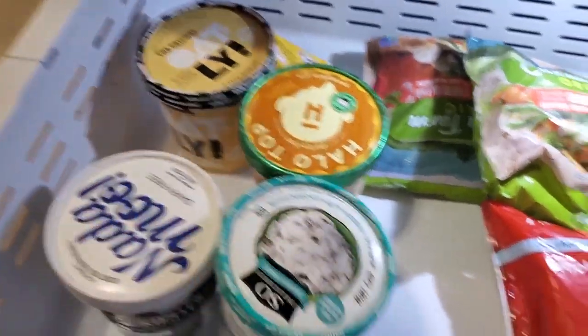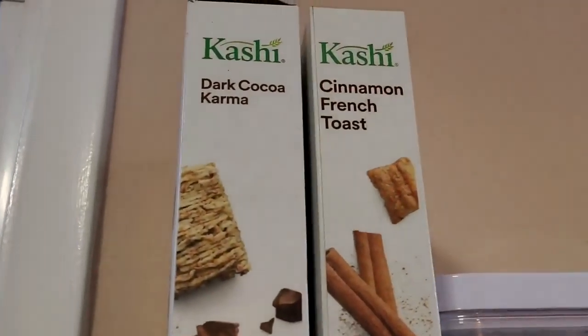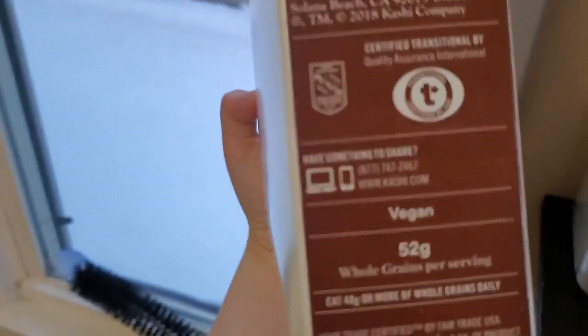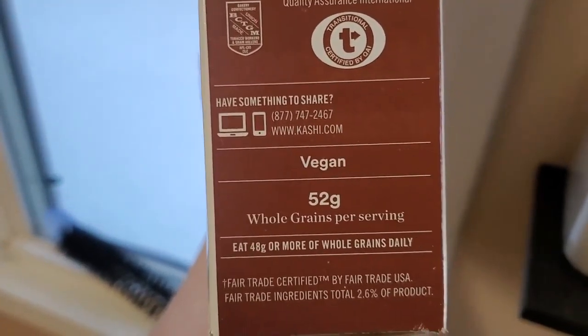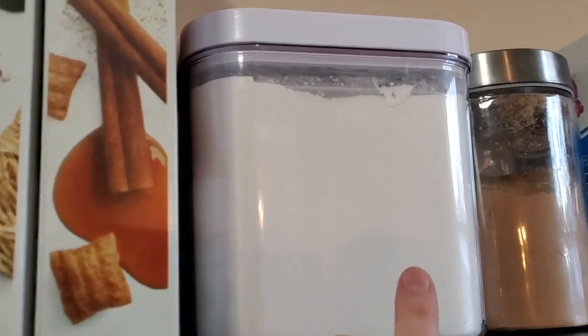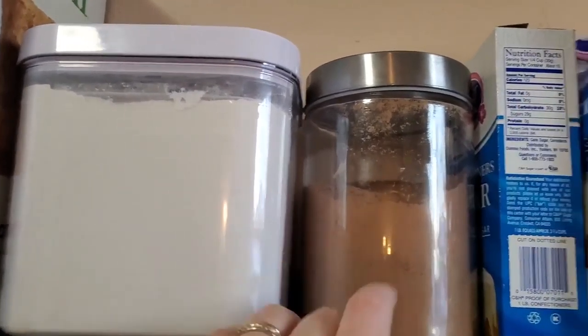Okay, moving on. So this is the cereal that we get for ourselves. Kashi is a really good brand and they are also vegan. I don't know if all of their cereals are vegan, but it very much will say vegan on it if it is vegan. This is self-rising flour. We use this mostly when we're making vegan calzones at home that are delicious. I also made a recipe video for that, so if I have room, I'll link it up.